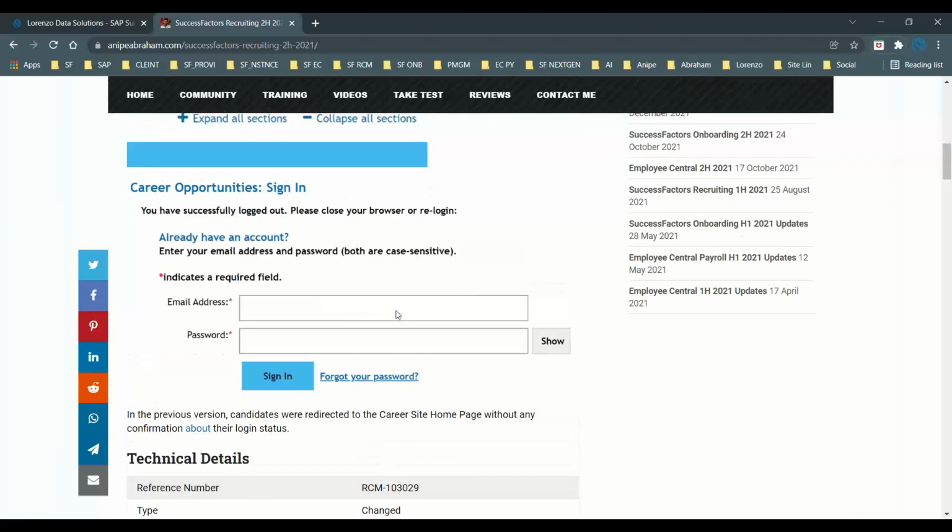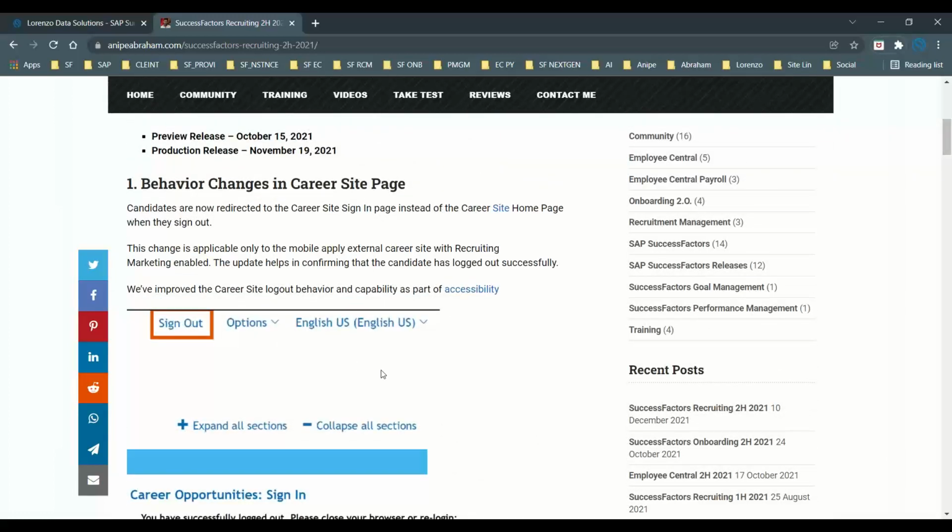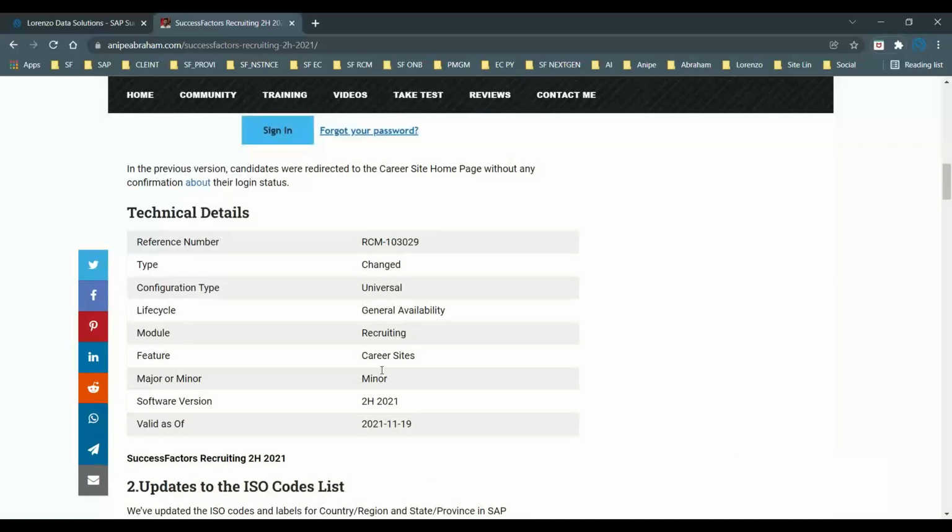This is how it looks. This is exactly what you will see when you sign out of the career microsites in recruitment management. This is one of the behavioral changes that you can observe and use to enhance your understanding. That's the first thing, and this is the release in 2H 2021. This is just an enhancement, not a new release, and it is automatically updated universally from the 19th November 2021 production release.